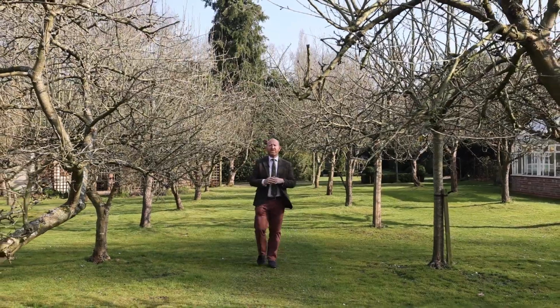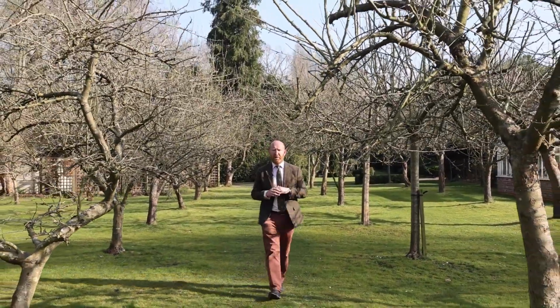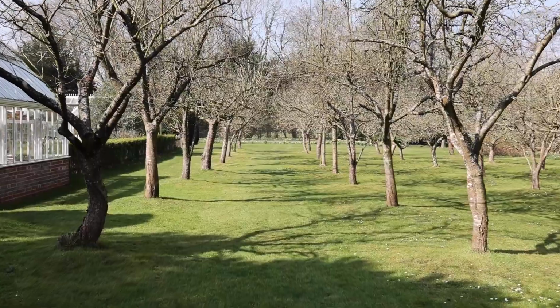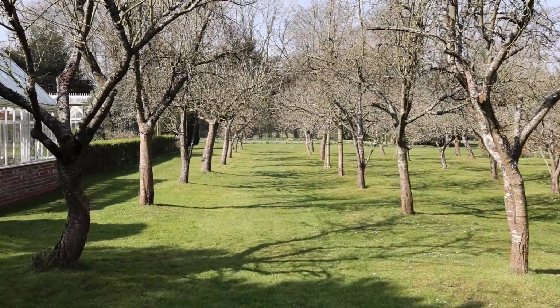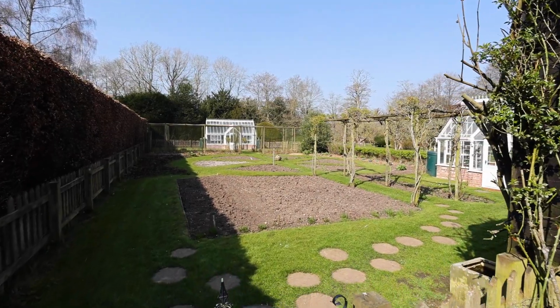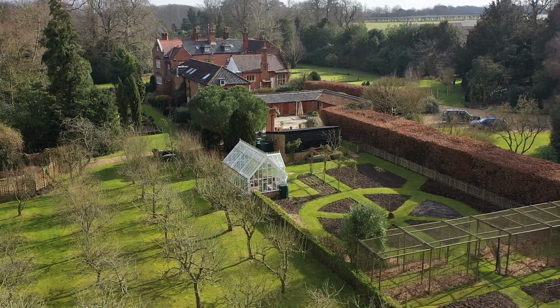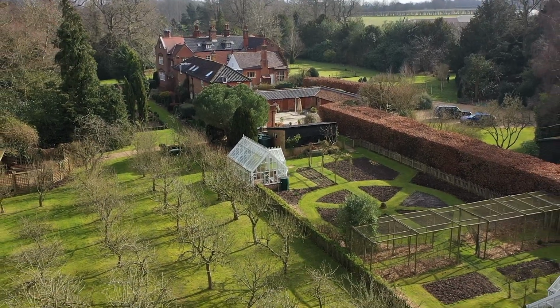What better way to show off to your guests than giving them produce created from home? Or here at Tasburgh Hall, as I walk through this apple orchard with many varieties, abutting a brilliant kitchen garden. You could have created a fantastic dinner party in 1885, but the same can be said for 2022.